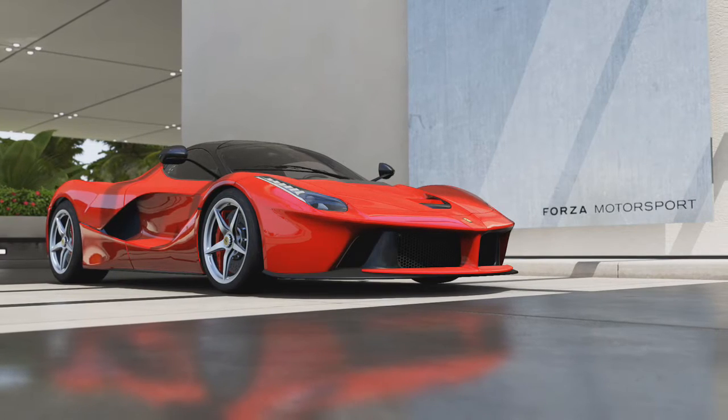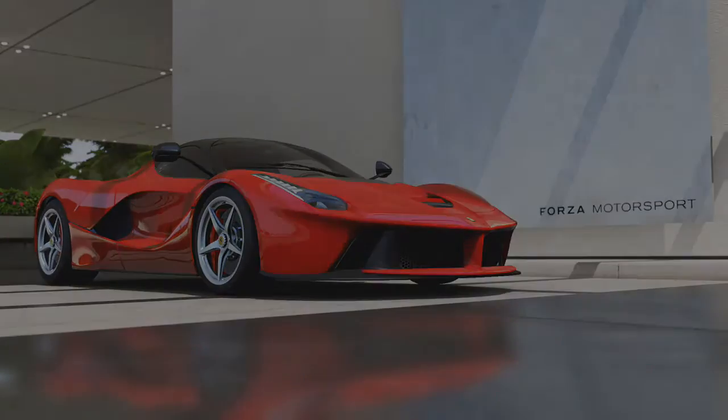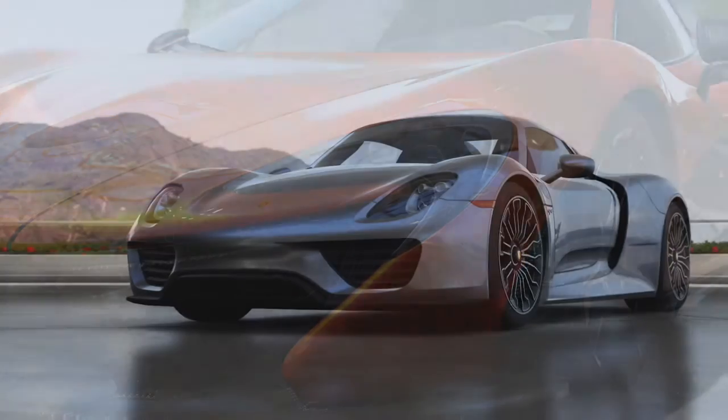Hey guys, I'm War Eagle, and today we're going to be talking about a showdown that many people have been asking for. The LaFerrari versus the P1 versus the 918.